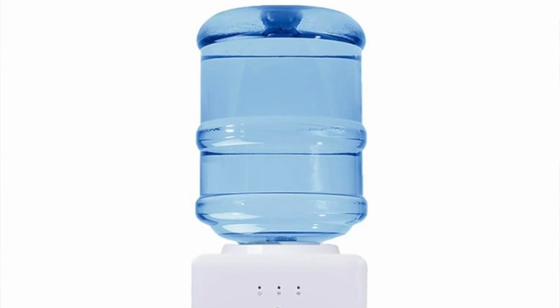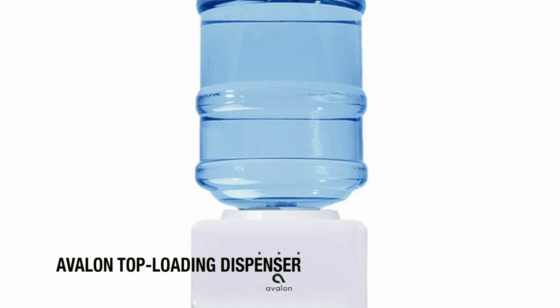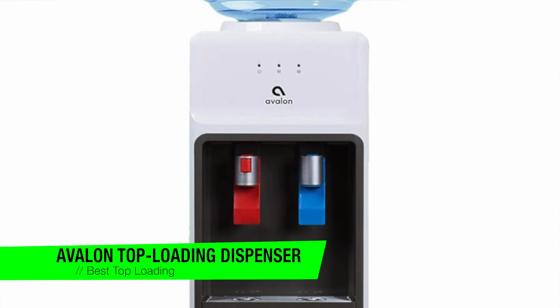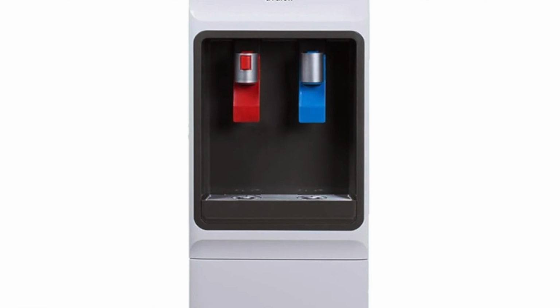The next one is my recommendation for the best top-loading option. It's the Avalon top-loading water cooler. So this is an absolute unit for those who don't mind a bit of heavy lifting in exchange for hydration.